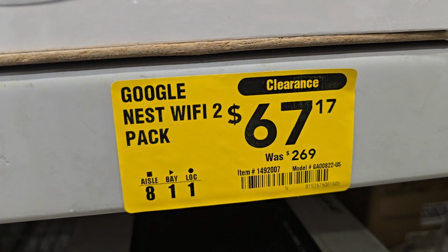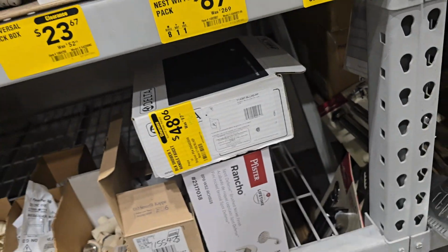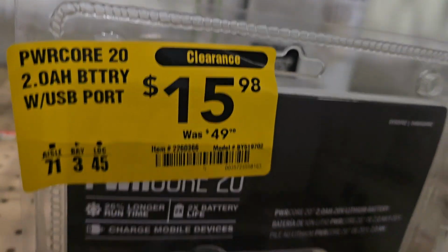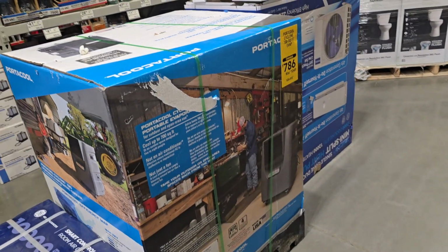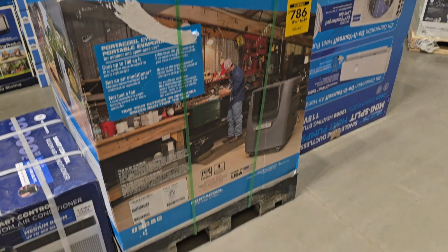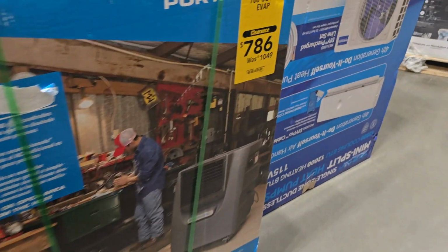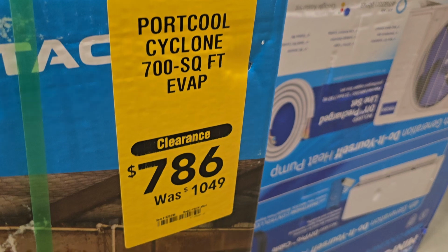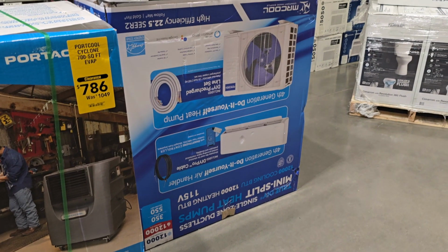Yes, this is the older version, but still it handles a lot of smart devices. Now the homes have a lot of smart devices. And $15 off from $49 for this battery. It's a 2 amp hour battery. And then, yeah, winter's already here, but hey, save it for next year if you could find this even cheaper than this. Down from $10.49 to $7.86 for this massive cooler.